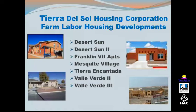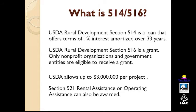Tierra del Sol, as well as CRHDC, own and manage their own rental housing that includes farm labor housing. Both of the organizations are recognized as leading producers of affordable housing, and this is something that we have found can only occur through collaborations with partners and other resources. This screen shows some of the projects that Tierra del Sol has developed recently over the years. Again, they have extensive experience in developing, owning, and managing farm labor housing.